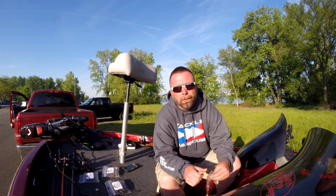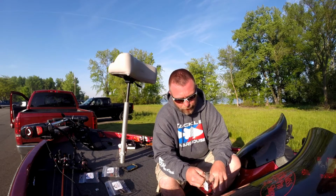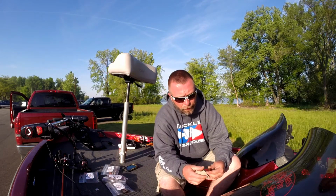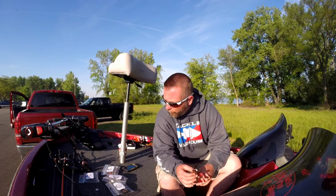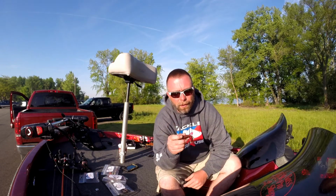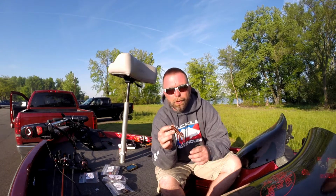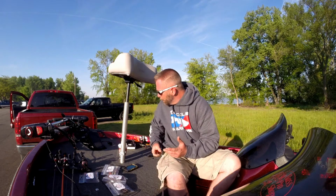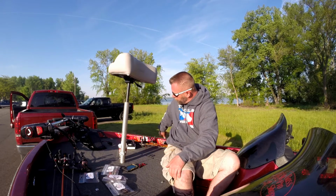Another thing, custom. When he calls it custom, there's a reason he calls it custom, man. I sat down with Shane, and he does laminates, he does all kinds of stuff. You can tell him how you want a specific color done. I wanted this Kraken done in a brown with a gold flake and with red tips on it. There you go, right there, man. That's it right there. I wanted a baby bass stick bait.